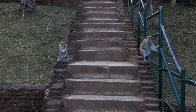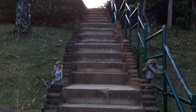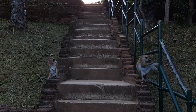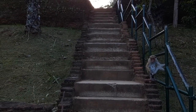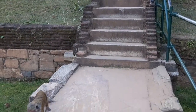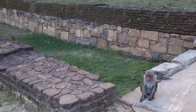There you go. We are about to leave the place, and these two monkeys just sit here like the boss or the guard of this palace. Look at that. So we will be passing in the middle of these two cheeky monkeys. Back up, back up, back up, because I don't know what his plan is. Back up. Look, the face is very angry. See, look at the face.